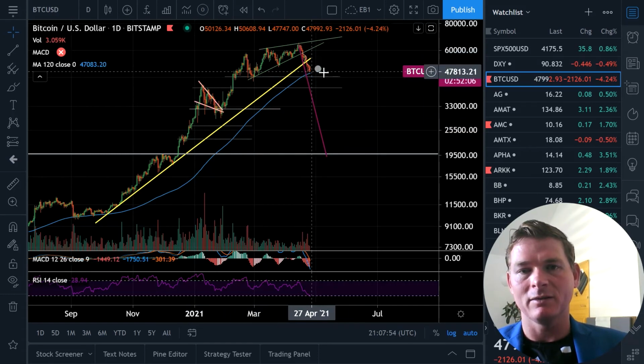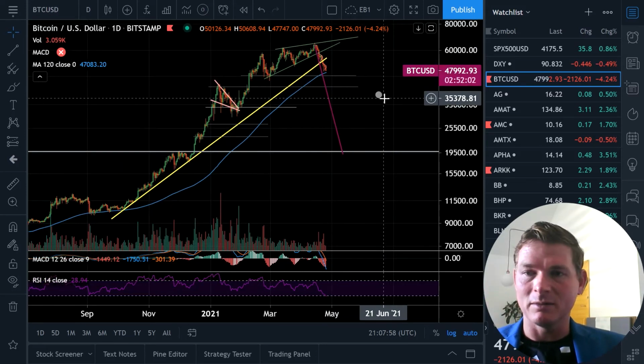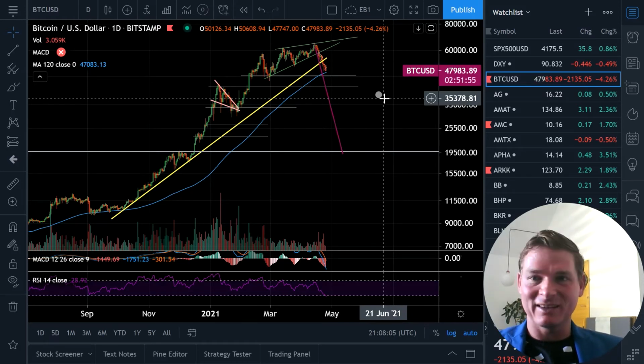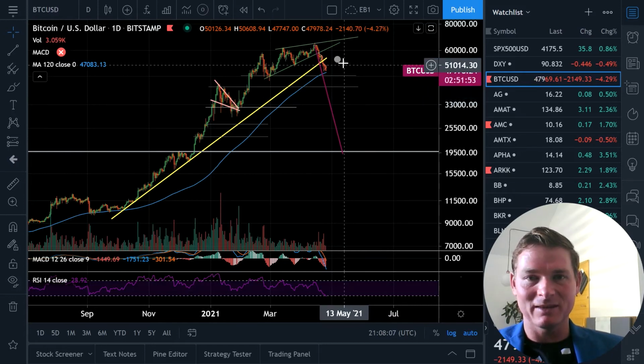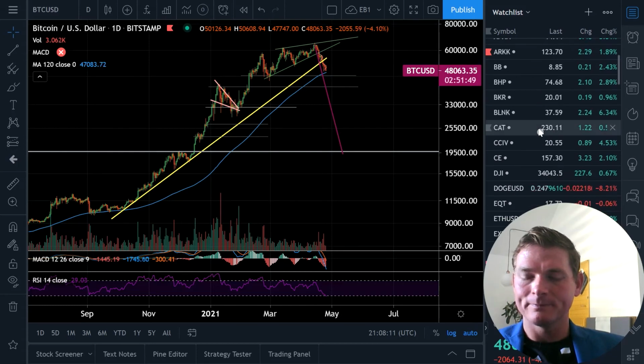Two perfectly technical bear flags. It looks bad. It actually looks really bad. Anyway, not to get super bearish on Bitcoin, but the short-term technicals really, really look bad. So I'm just going to be tracking this thing and seeing what's going on.